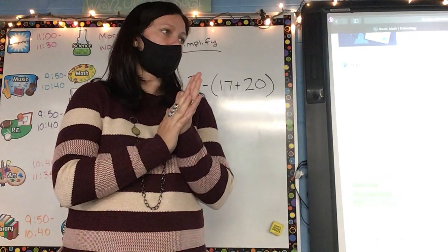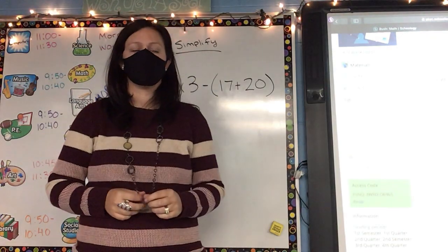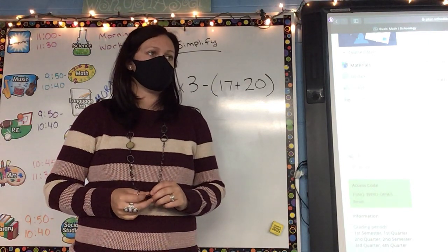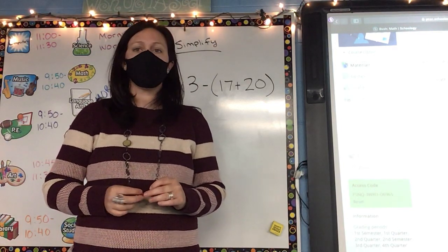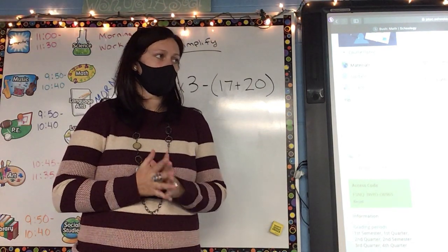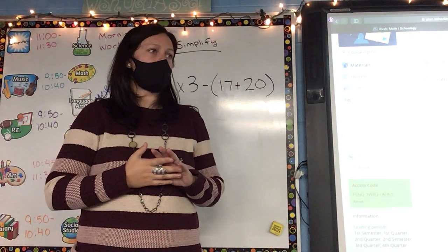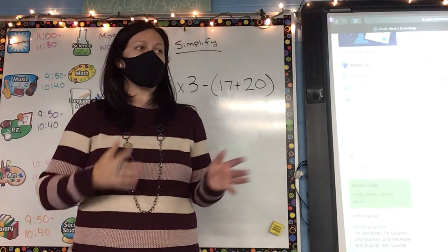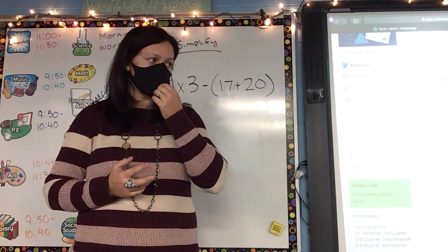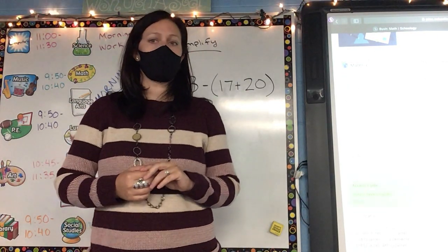All right, time for math. Get out your math notebook. Label it with today's date, which is November 19th. And we are continuing our lesson from yesterday with our expressions and using our order of operations, working on mastering those skills. So label the top of your notebook.